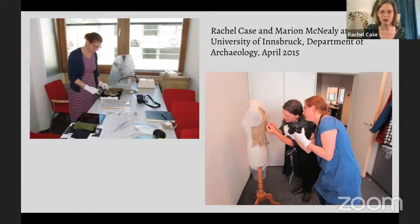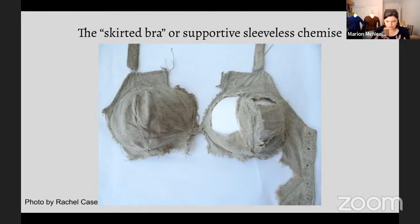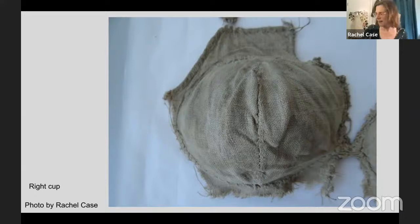So this is the skirted bra or supportive sleeveless chemise, where it's hard to decide on the terminology for this thing because it's not technically just a bra and it's not technically just a chemise. It's something very different and unique. All that's left of this garment is basically just the front and it's pretty fragmentary. So I was able to inspect this piece and get some pretty good photographs. I'm just going to scroll through these.